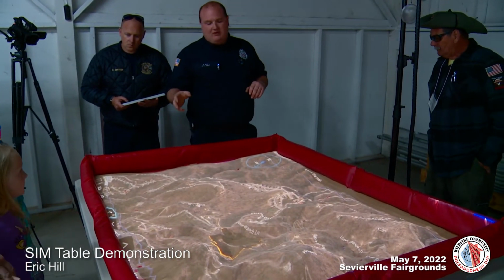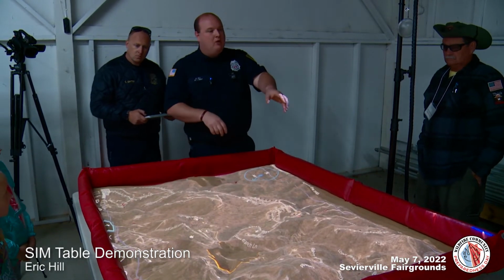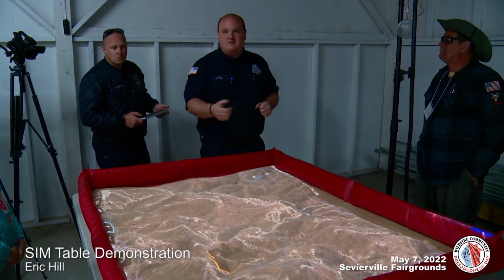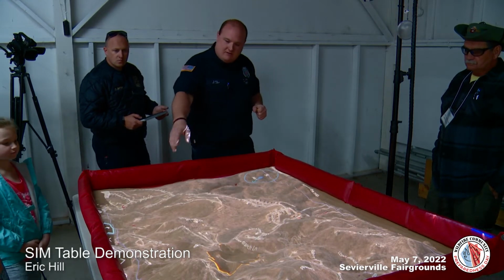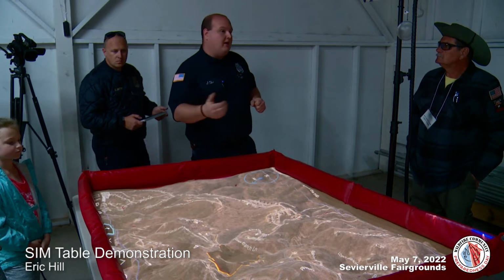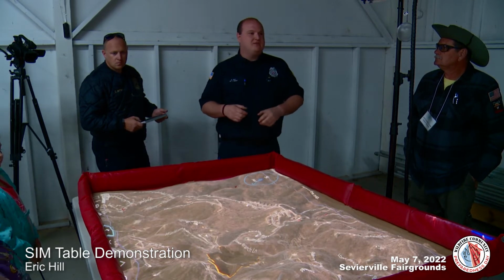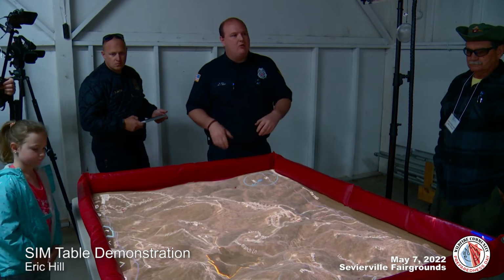And the big thing with the pause is, we've got the fire actively flowing or running. When we start placing our resources to see if they're going to be able to get a hand line or dozer line around this, in 11 hours, we've burned 14 acres. So we know if we've not got around this fire and contained it, we can hit pause and reset, and we can move those resources to a different area and see if they're going to get ahead of this fire quicker.